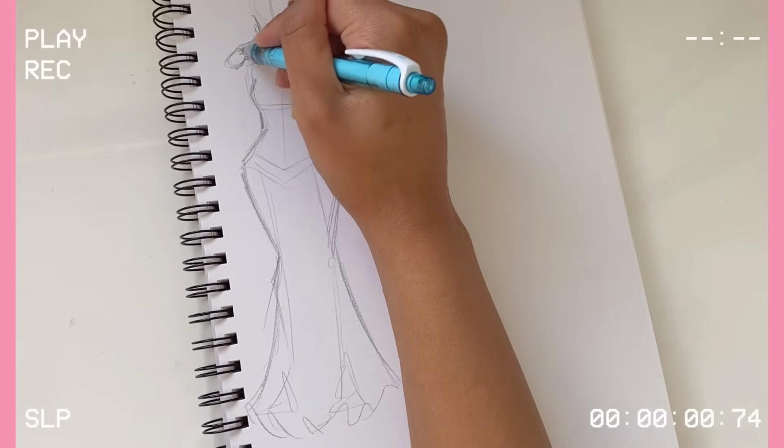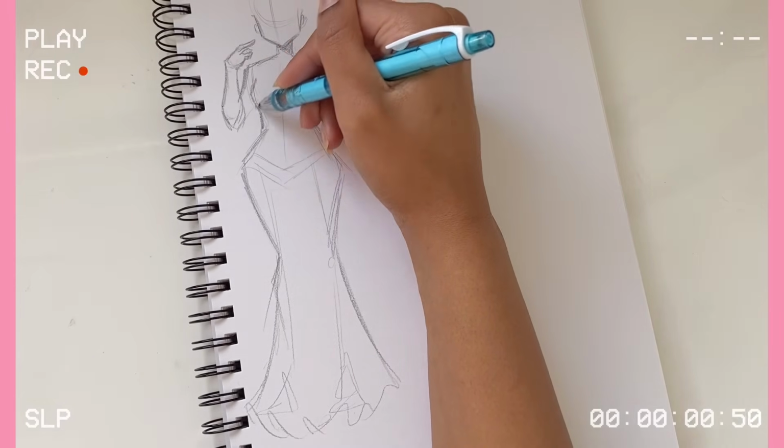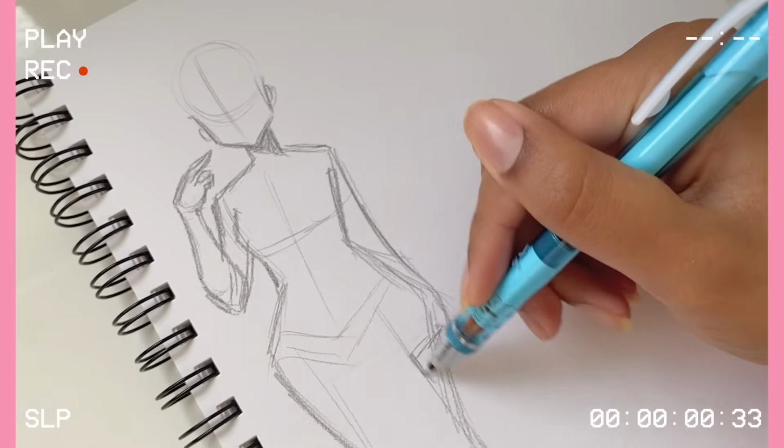Also, last time when I turned fruits into humans, I went with really simple, casual clothing ideas, but today we're going full glam, full prom gown, princessy style, because that's what we want, and let's see how that goes.